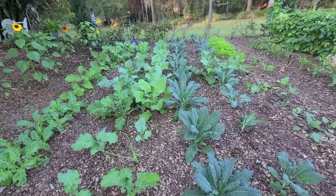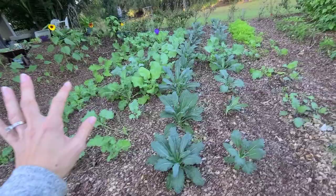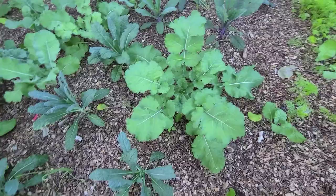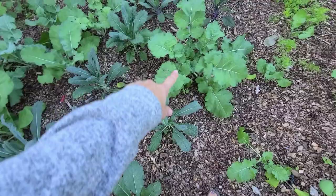So we'll actually be harvesting these for Thanksgiving tomorrow. Everybody will have the first harvest of our greens from the garden. Maybe I'll put a hyperlapse video together in this video if I can think of it. Look at how beautiful this is. So this one's kind of random in the middle. I guess somehow I mislabeled one and put it in here, but look at how beautiful it's doing.